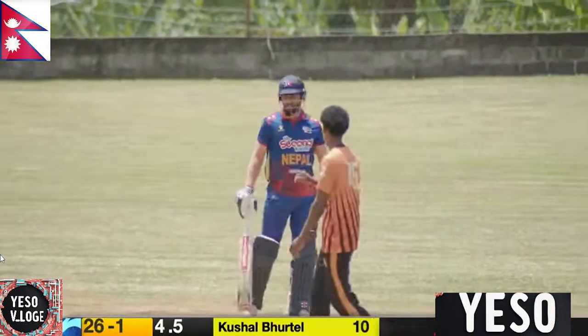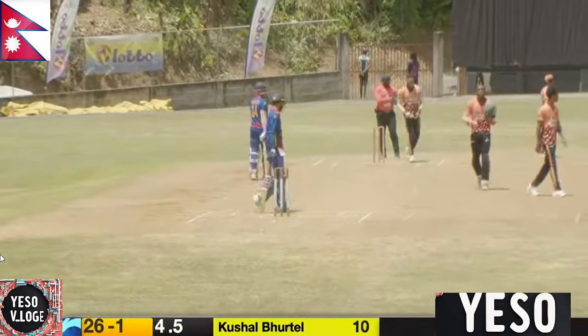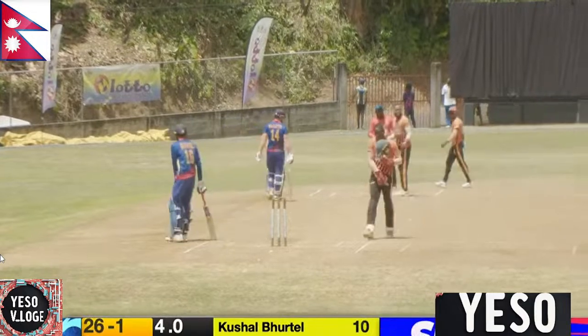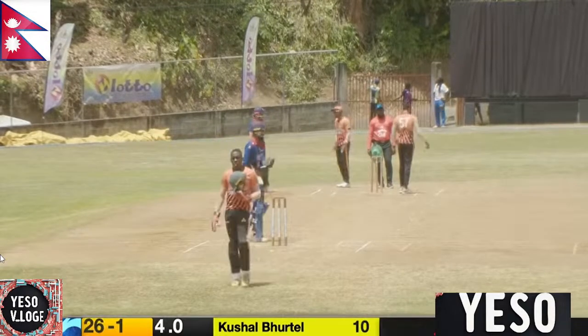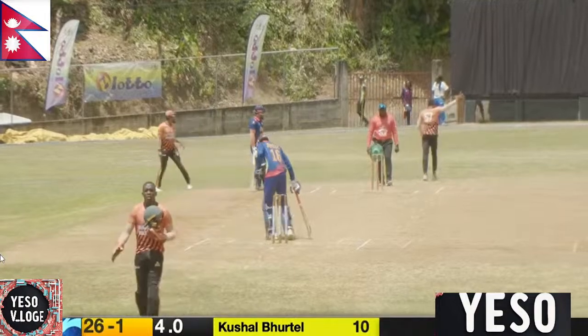And let's see, there is a change in bowling at the southern end. So Hodge has been pulled out of the attack. And Descarte would pick it up from the southern end to bowl over number 5. So Bertil on 10. Anil, he's on 15.